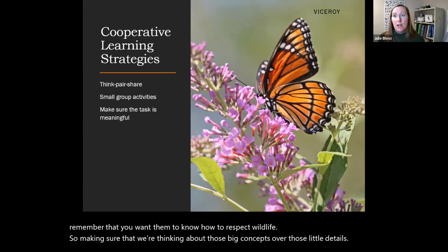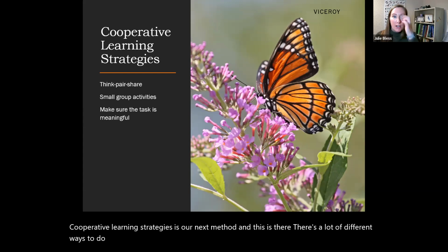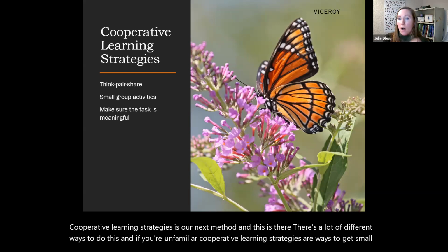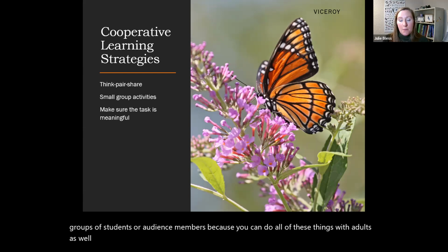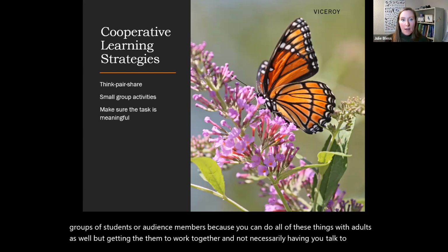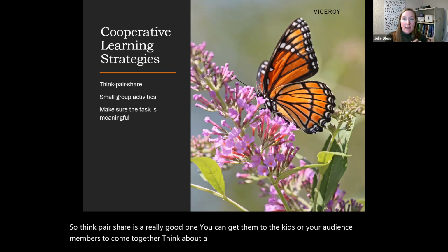Cooperative learning strategies is our next method. And there's a lot of different ways to do this. If you're unfamiliar, cooperative learning strategies are ways to get small groups of students or audience members, because you can do all of these things with adults as well, to work together and not necessarily having you talk to them. So Think, Pair, Share is a really good one. You can get the kids or your audience members to come together, think about a question, and then they share with the group, and every little group shares.